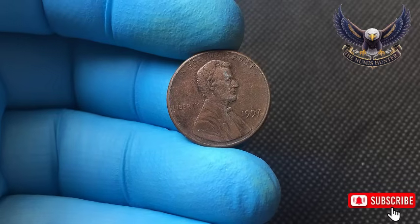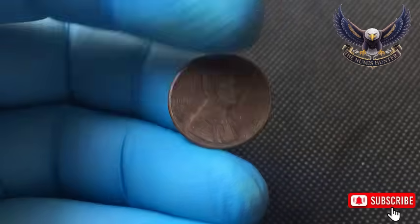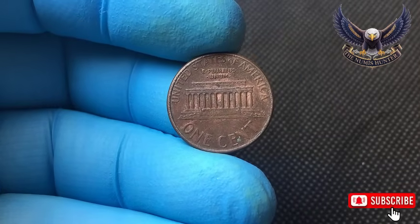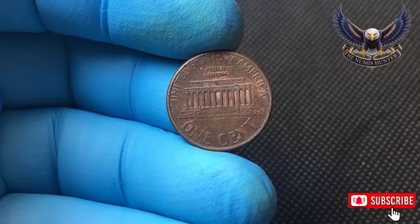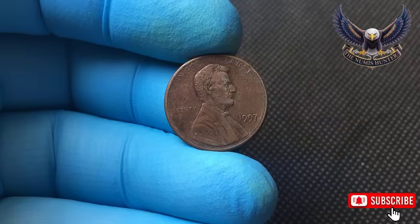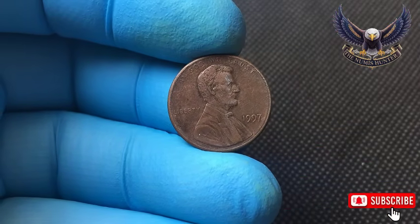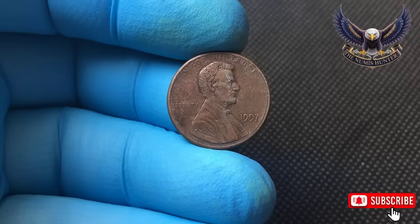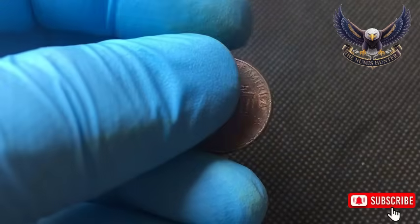When you examine the NGC census and PCGS population data for 1997 cents at this grade level, certified examples reaching MS-69 are already quite scarce. And this coin currently holds top pop status among certified 1997 cents carrying any documented mint error, representing the single finest known example of this specific combination anywhere in either grading services' records.